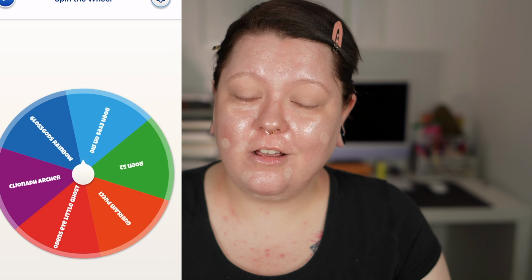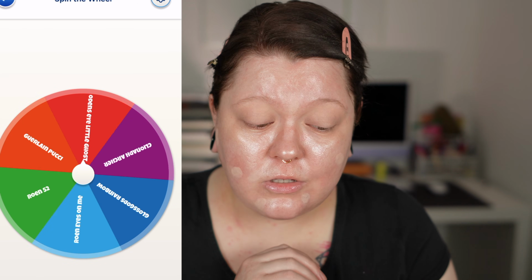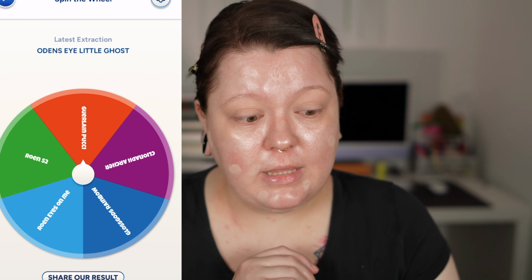Right, last look, last wheel, and I do have a little bit of a wish what I want to see now. So, it's the Odens Eye Little Ghost palette. This is one of the Halloween palettes that Odens Eye did, I think, in 2023 at this point, with Angelica Ninquist. There were 2 palettes. The other one I have in my collection still, but the Little Ghost, while it is very, very pretty, there is just something in there that is throwing me off.